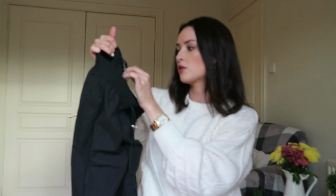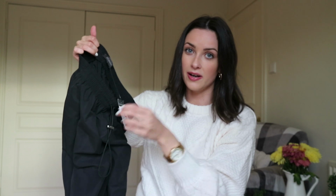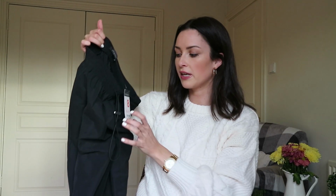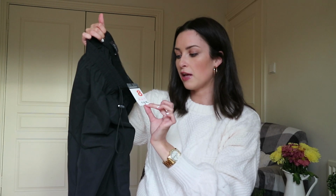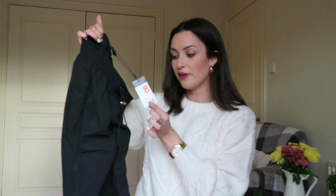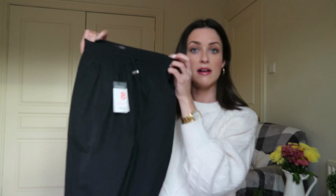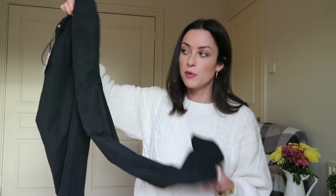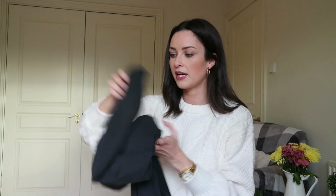I would have probably sized up in these if I had seen my size, but unfortunately they only had a size 8 and 16s and stuff like that, so I probably would have got a 10 or 12. But anyway, I got the 8. They're a little bit tight fitting, but I still like them on. I tried them on, they're nice. And these were €15, so yeah, I'll have these in my wardrobe, and they'll go with so many things, and I can dress them up with heels or wear them with runners and stuff like that. So I'm absolutely delighted with them for €15.